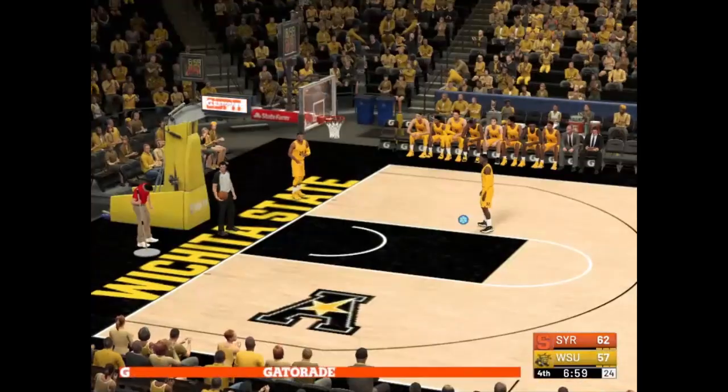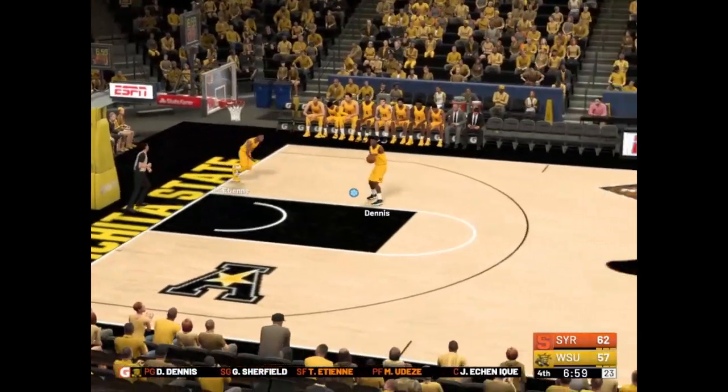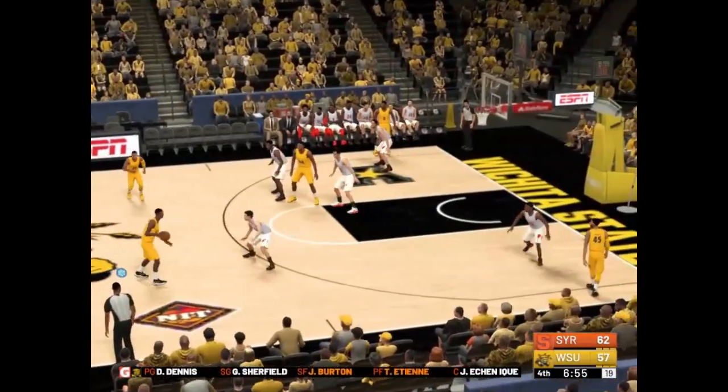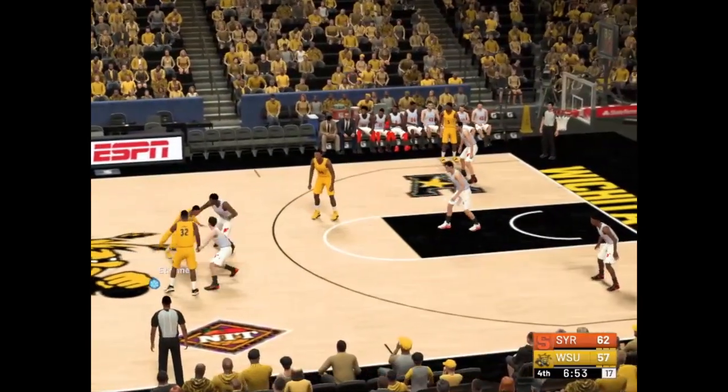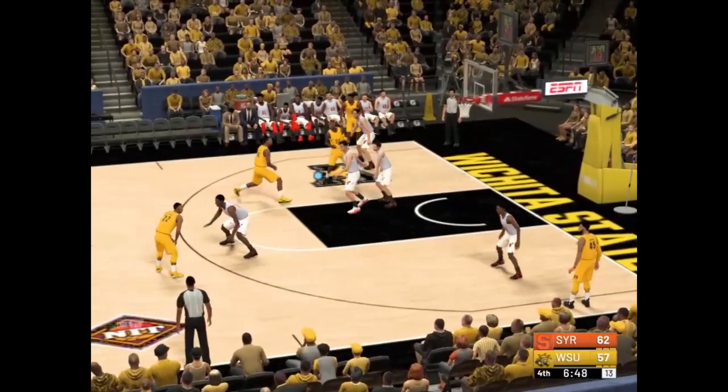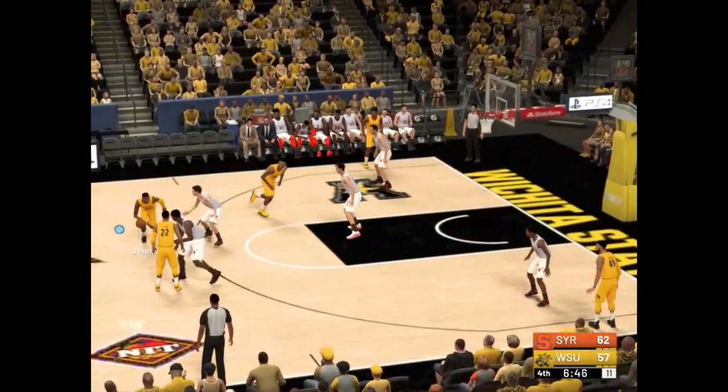Let's go now to the sideline and catch up with David Aldridge. Well, I was able to listen in on what Jim Boylan was going over with his team. He told them we've got to make the most of every chance right now. This is a winnable game, but we've got to make plays. Guys, we'll see if they can come back.